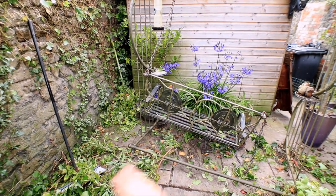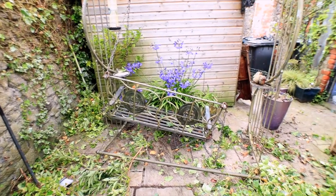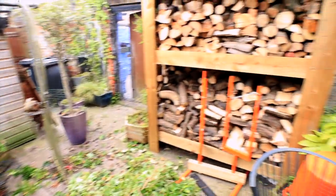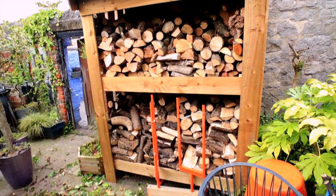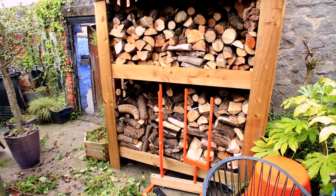I moved that. I don't know what them plants are, but that plant was just here underneath the seat, because I had all that full with logs, a whole load of logs. But yesterday my son and myself got the chainsaw out there and we filled up the logs, ready for the winter.